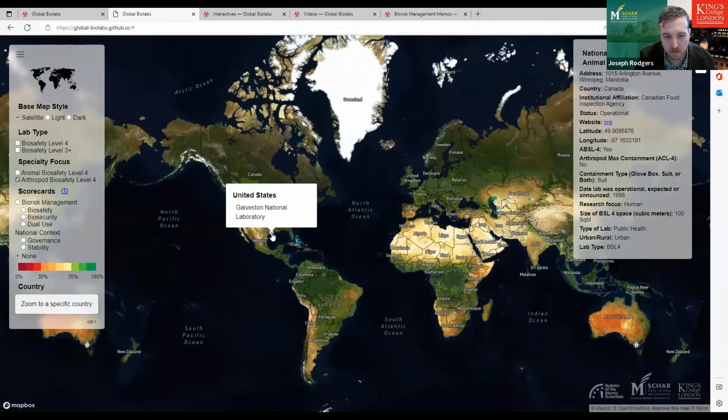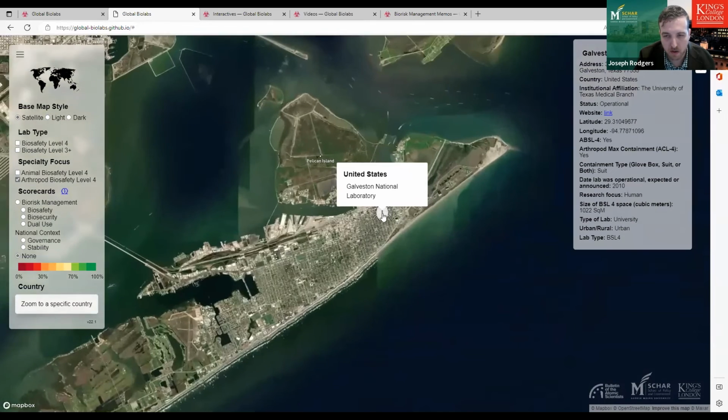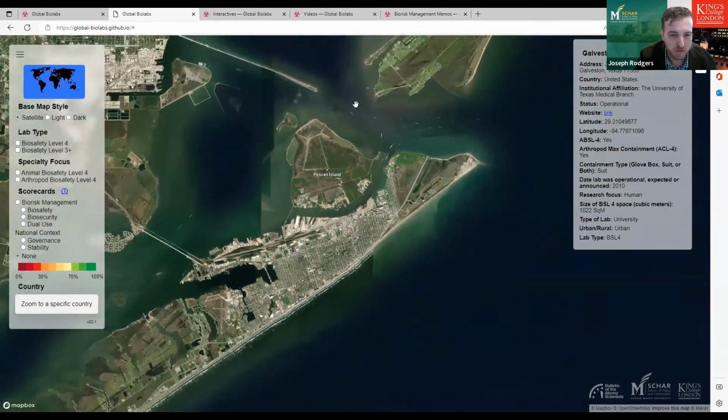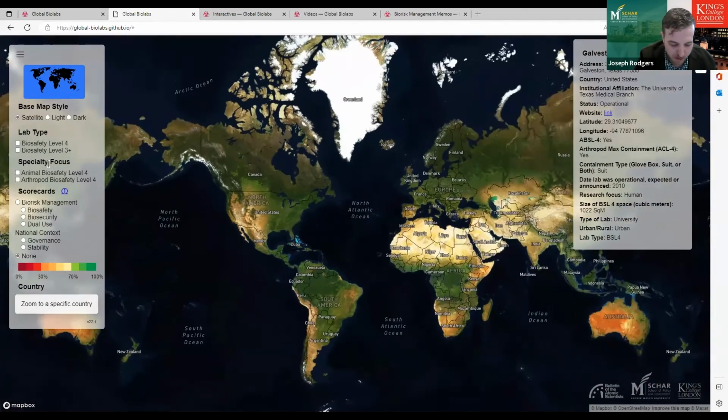So we're going to look at the Galveston National Lab, which happens to be an arthropod containment lab. You'll see all of this listed over here, but it is also an animal BSL-4 lab, which is listed right here. And when you select the specialty focus, you'll see there's not only a little paw print, but also a tick. And of course, it's also a BSL-4 lab. So that's an overview of all of the different labs that you can highlight with our map.